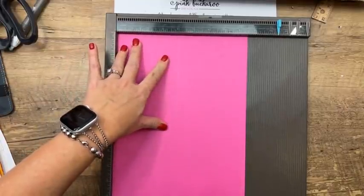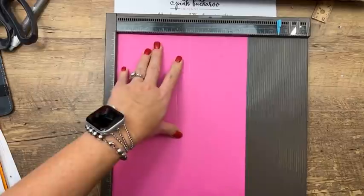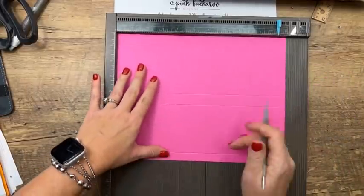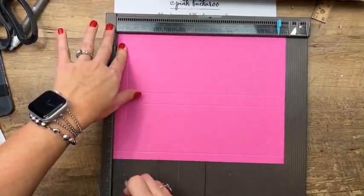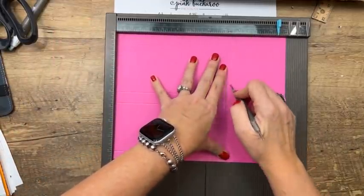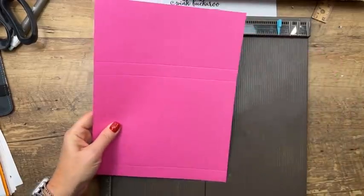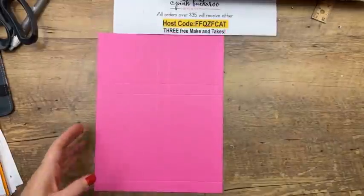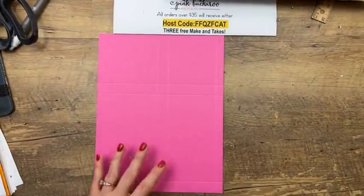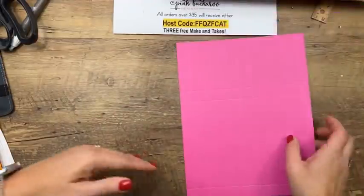4 inches, 4 3/4, and 8. And then you're going to turn it on the long side and score it at 3/4, 6 3/4, and 7.5. The measurements are on my blog post today if you need them. We're going to round the lid on this box.